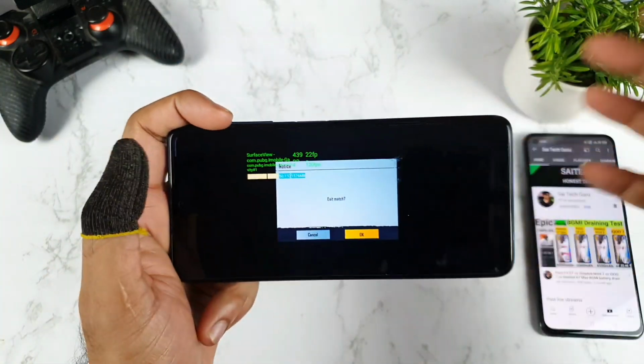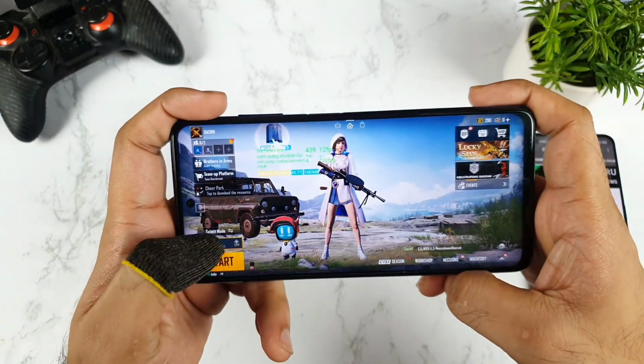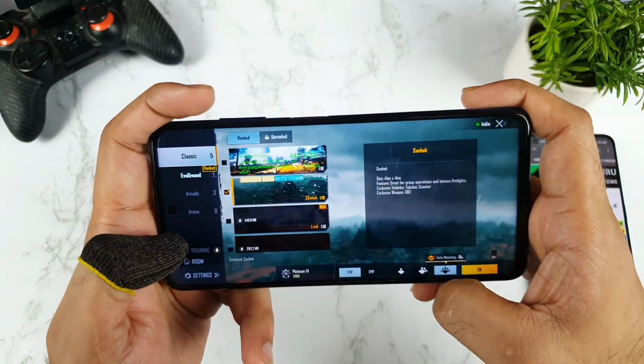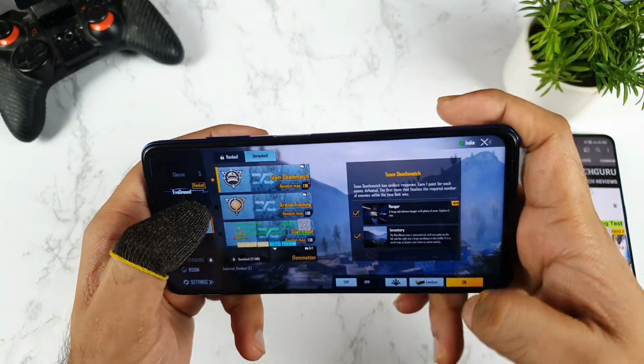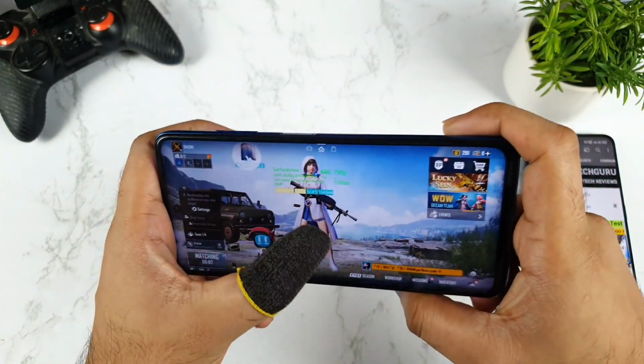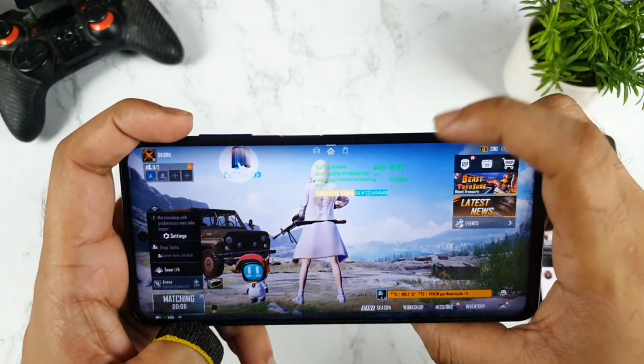So let's do one thing. Let's play the team deathmatch. What about the team deathmatch? Classic match can be really consuming. Let's see the normal team deathmatch. Let's go to the arena and check the team deathmatch. Yes. And let's do the test. Let's see what happens next. And right now we are getting 80 FPS.